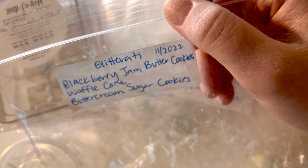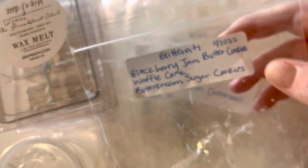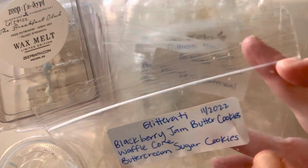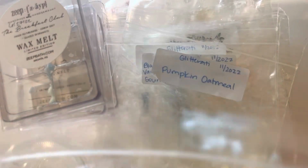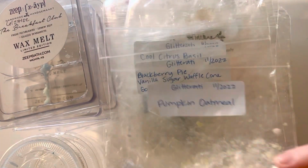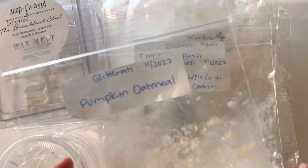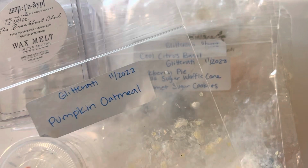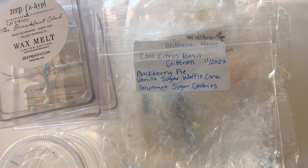Sometimes I feel like blackberry jam butter cookies is too buttery for me, and y'all know I don't love butter scents. It's hit or miss. Some oils are fine, some are not. So this was fine. The throw was a 4 out of 5. It's pretty good. We also have pumpkin oatmeal, which I gave a 6 out of 10. Also 4 out of 5 throw. This one smelled kind of strange to me on cold, but it was decent on warm.